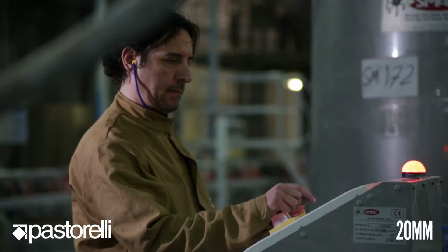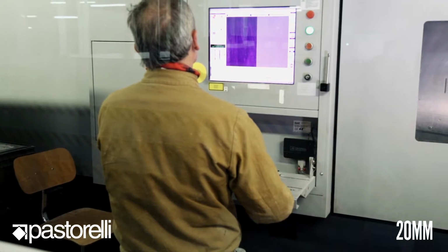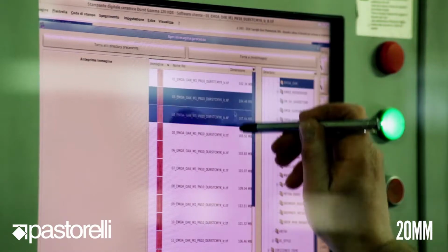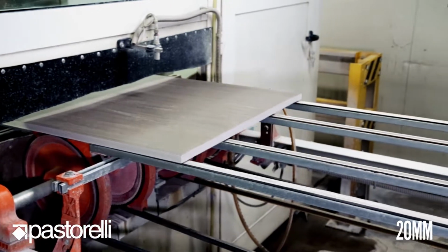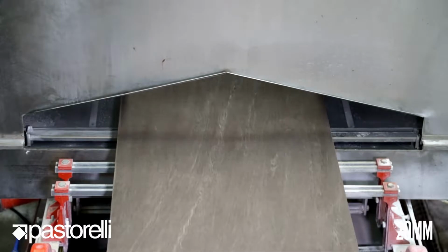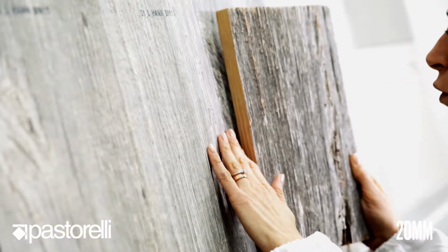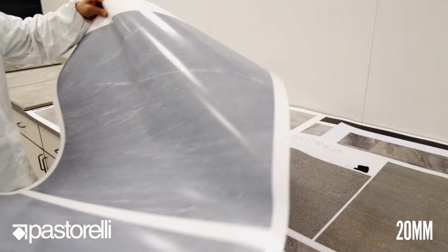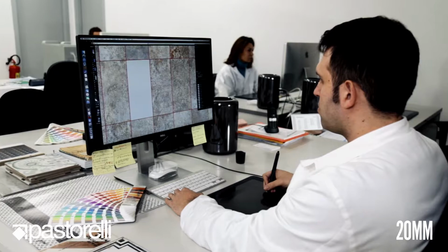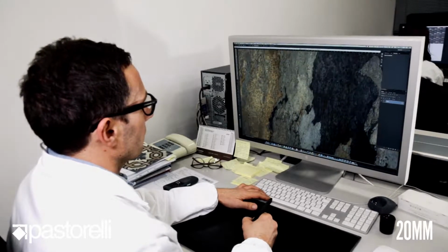On the glazing line, the surface is decorated, giving the desired aesthetic aspect to the paver. Thanks to the digital printing technology, the visual opportunities are endless, and it's almost impossible to find two pieces of 20 millimetri that look alike. The laboratory is always looking for new ideas, often taking inspiration from natural materials like stone, wood, metals, stucco, and then reinterpreting their looks. The graphic files are edited, and several tests are made before starting the industrial production.